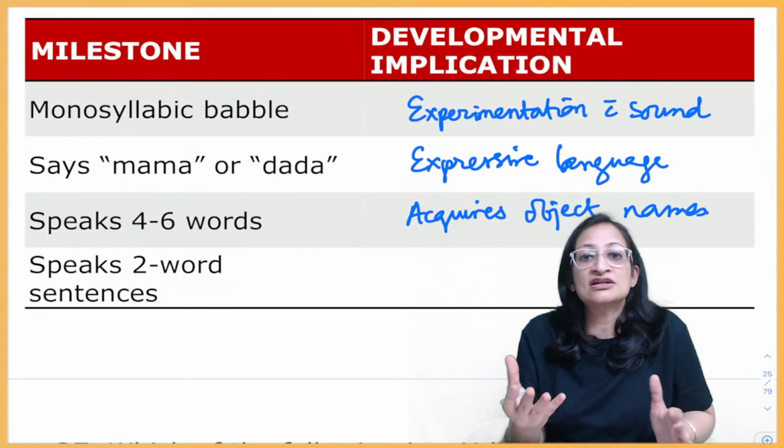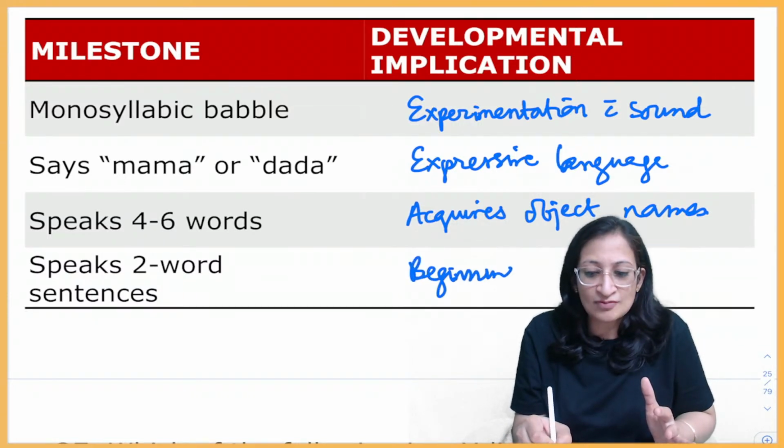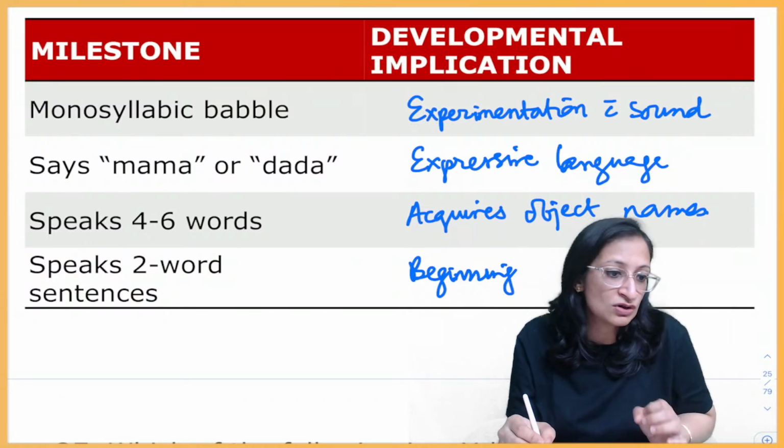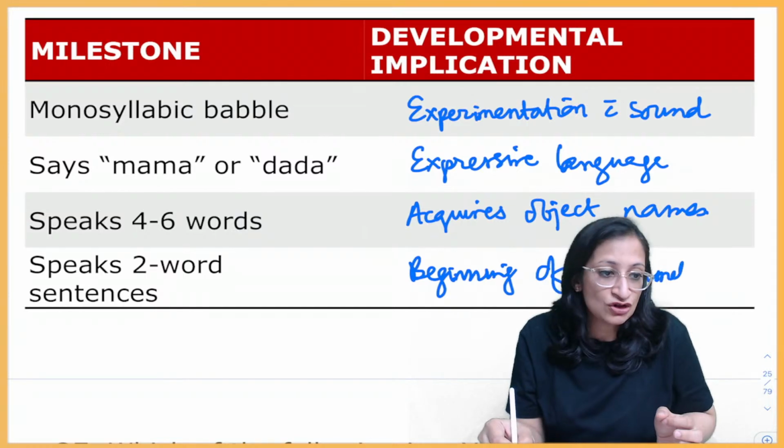And speaks two-word sentences is the beginning of grammatization. So who will tell me, two-word sentences come at what year of age? Come on, two-word sentences come at what year of age? Yes, waiting for your reply.